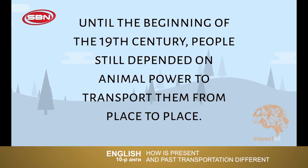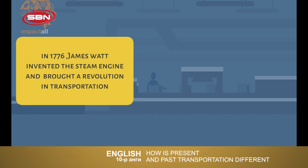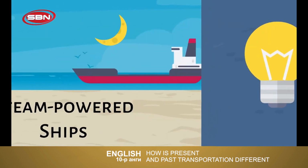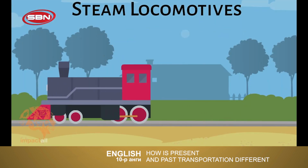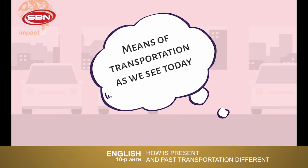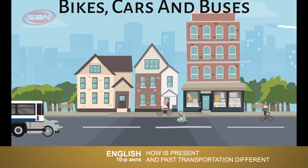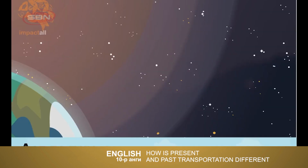Until the beginning of the 19th century, people still depended on animal power to transport them from place to place. Until James Watt invented the steam engine and brought a revolution in transportation. It gave us a new source of power. Steam engines powered the ships and rail locomotives to increase the efficiency of their operation. After several attempts and failures to achieve the goal of flying in the sky, in 1903, the Wright brothers successfully invented and flew the first airplane. We have come across a lot of innovation and development in transportation. The common means of transport are bikes, cars, and buses, metro, train, airplane. We are now traveling in space.